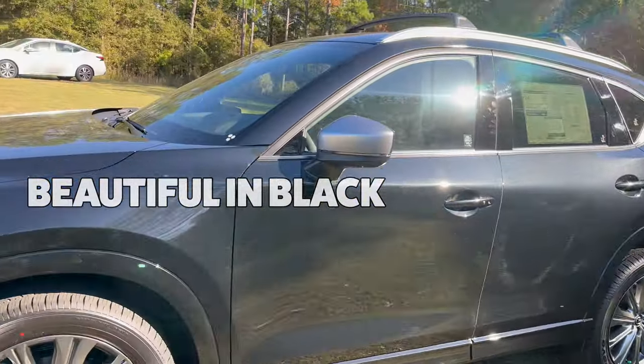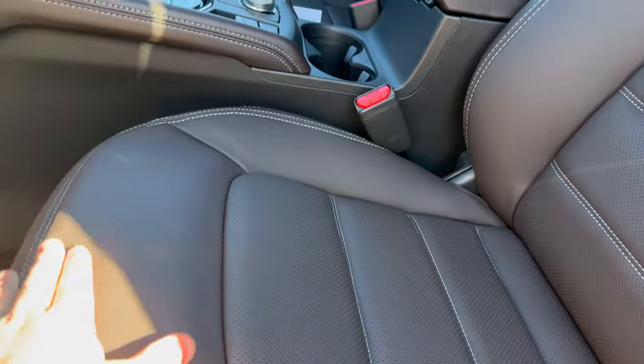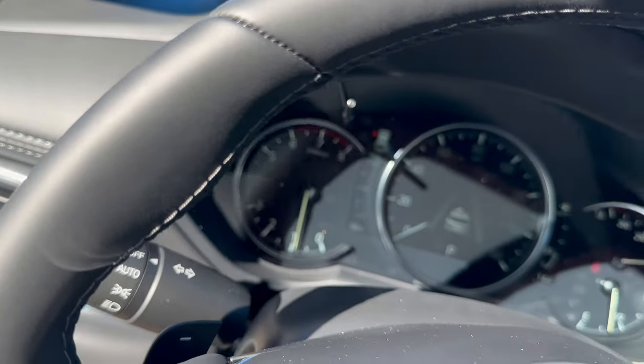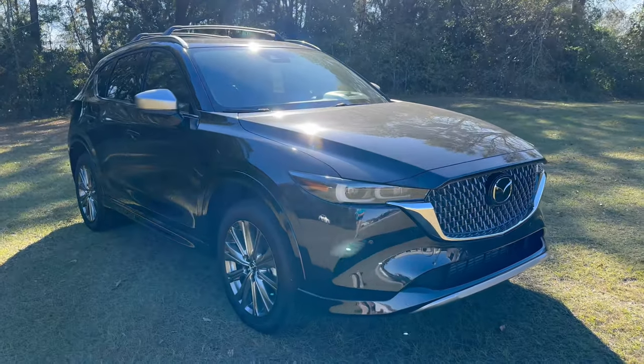Beautiful jet black with painted trim and soft Nappa leather with new stitch designs, and all the safety features and technology you want. Mazda luxury at its finest.